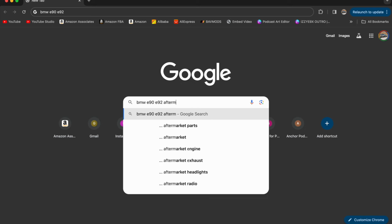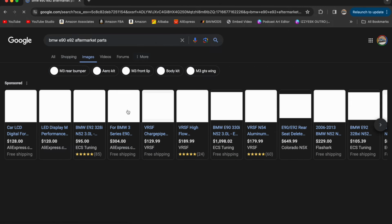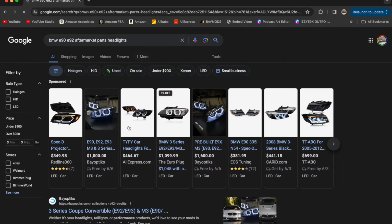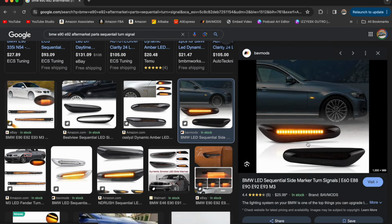So the number four reason why the E9X is the best platform ever is going to be the aftermarket. The aftermarket is absolutely enormous. If you just go on Google and type BMW E90 parts or BMW E92 parts, there are so many websites that offer so many upgrades for your car, from upgraded taillights to headlights to interior trim to custom steering wheels to turn signal lights to LED sequential turn signals.